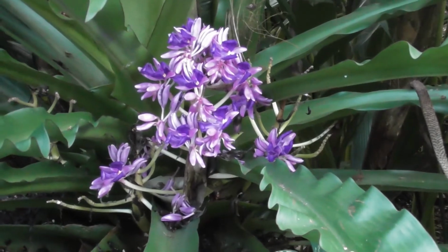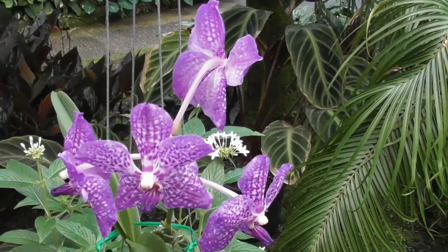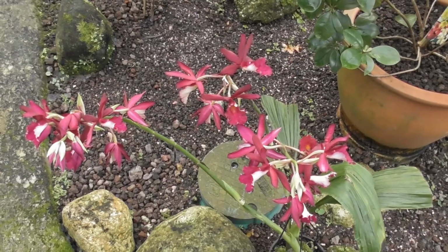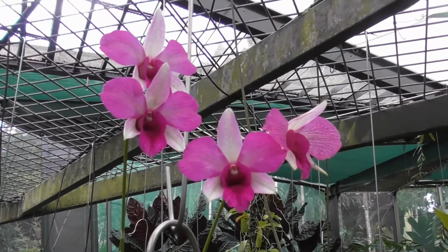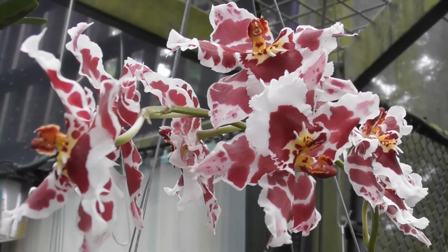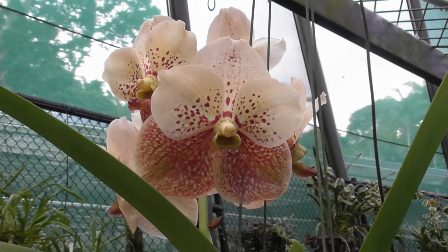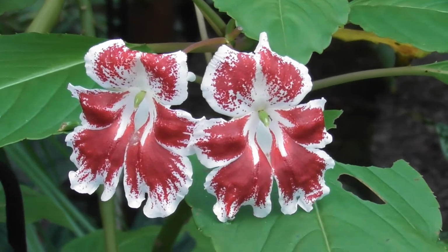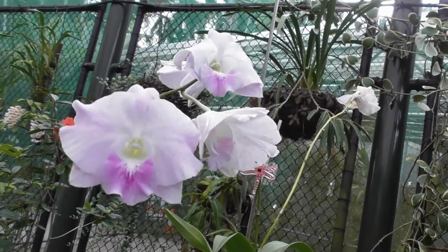Perhaps the most spectacular display in the Botanic Gardens is the conservatory, with its beautiful display of native orchids. The Botanic Gardens, apart from being free entry, is one of those places where anyone with an interest in plants could easily spend lots of time.